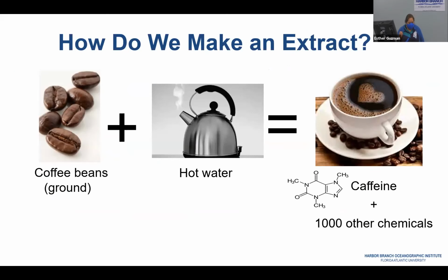I told you about the organisms then getting extracted. And the easy way to think about an extract is if you make tea or if you make coffee, you're making an extract. I subsist on coffee, so I use that as the example. You have the coffee beans, you grind them, you combine that with hot water, and you get this wonderful drink that contains caffeine, which is the chemical that we all think about, but it actually has 1,000 other chemicals, which is what gives it its flavor and its smell. It's a similar process with tea, but whenever you're doing that, you're making an extract.